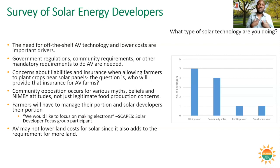While I am excited about PV, about agrivoltaics, I fully understand there are some critics and there are some concerns that have to be addressed, and we're trying to do that in this work that we're doing. And so these are the key issues that have been mentioned in those discussions. I want to just provide a few bullet points summarizing solar developer perspectives on that.